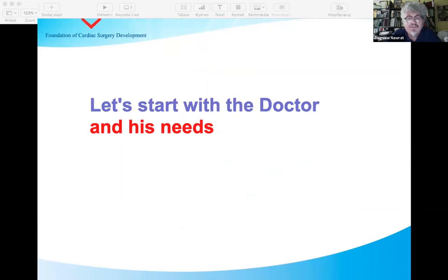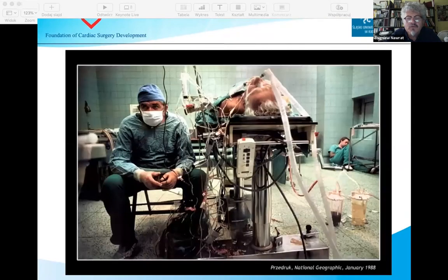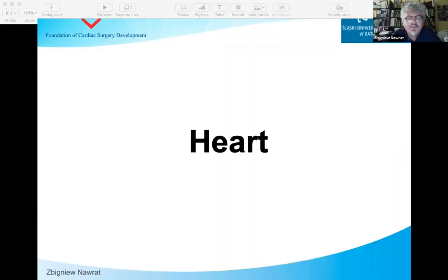Let's start with the doctor and his needs. This is Professor Zbigniew Religa. Professor Religa performed the first successful heart transplantation in Poland, in Zabrze. And we work between this cardiac surgeon and his patients, preparing the material and tools important to support the treatment method. Of course, the first was the heart.